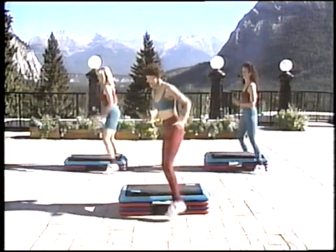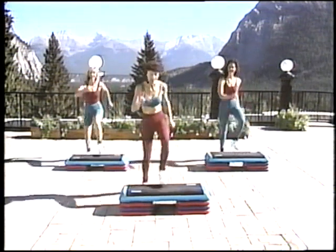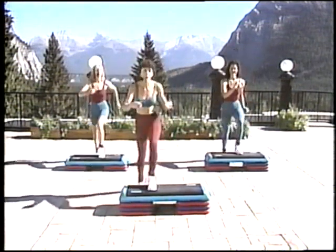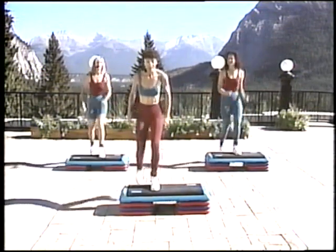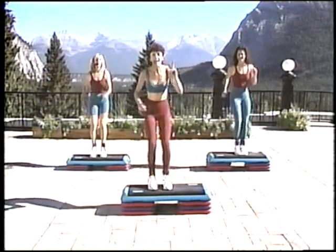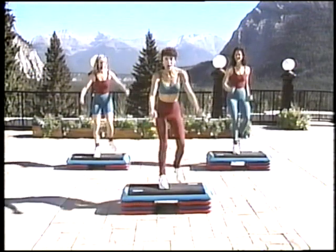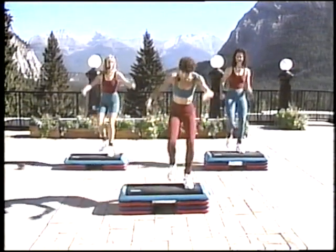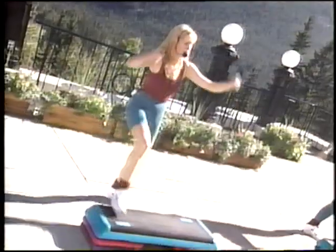Now turn it front. Got it. Okay. I call this reverse basic because the beat is on the floor. Can you hear that? Take two, tap on eight. One, two, three, four, five, six, seven, eight. One, two, three. The tap is on the top this time.